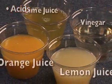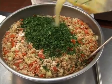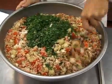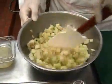When we say acids, we mean lemon, orange, or lime juice, and vinegar. These add flavor to dishes or are used to react with other items in a recipe, but can also be used to inhibit oxidation of fruits and vegetables.